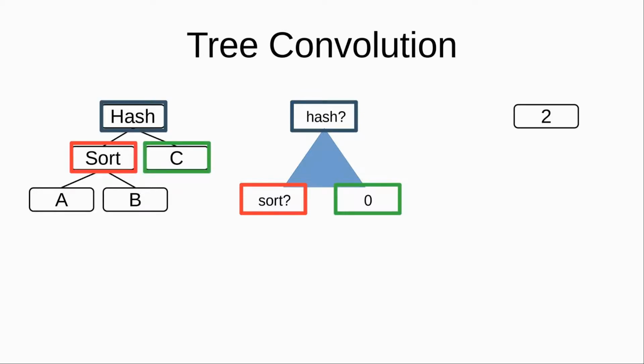For example, I line up the hash box with the top, and the sort box with its left child, and the zero box with its right child, and then I do a dot product. I say, okay, hash is a hash, so that's 1. Sort is a sort, that's a 1. C is not 0, so that's 0. And my new node becomes a 2.